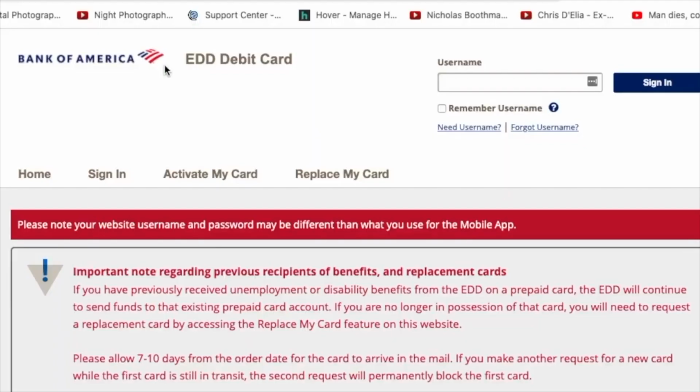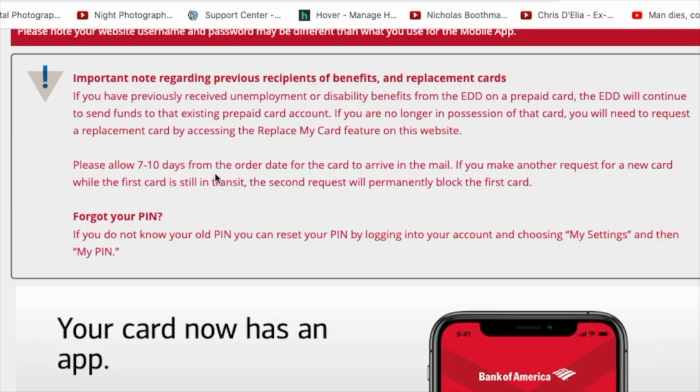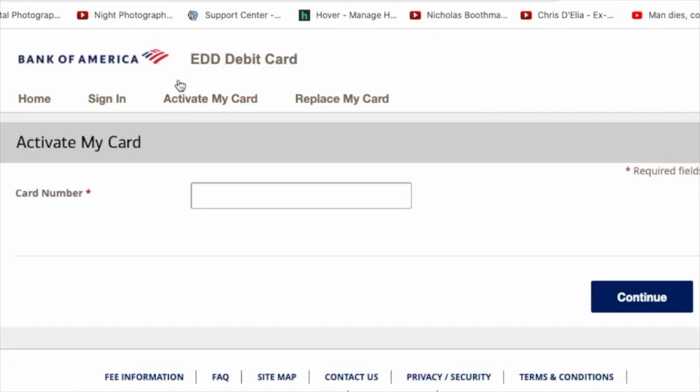Okay, so now we're going to get into showing you the EDD debit card. I got the EDD debit card, and on the paper it shows you which website to go to. For me, it was bankofamerica.com/EDDcard, and that's for California. It may be different if you're in a different state. Honestly, I'm not 100% sure. On this page, it says activate my card. You click activate my card, and it leads you through the process of activating your card.